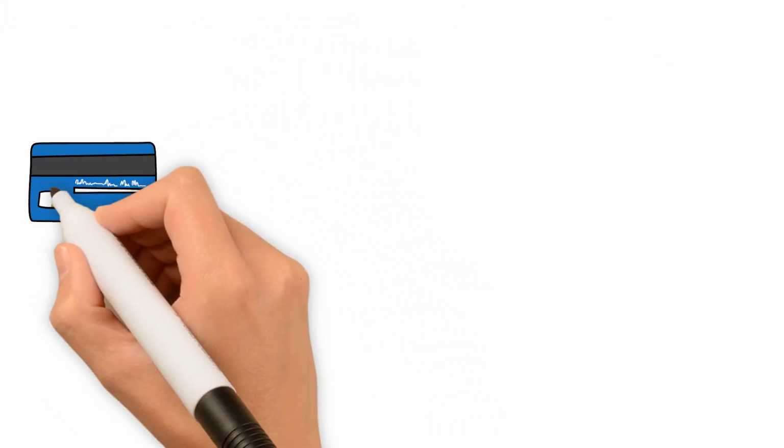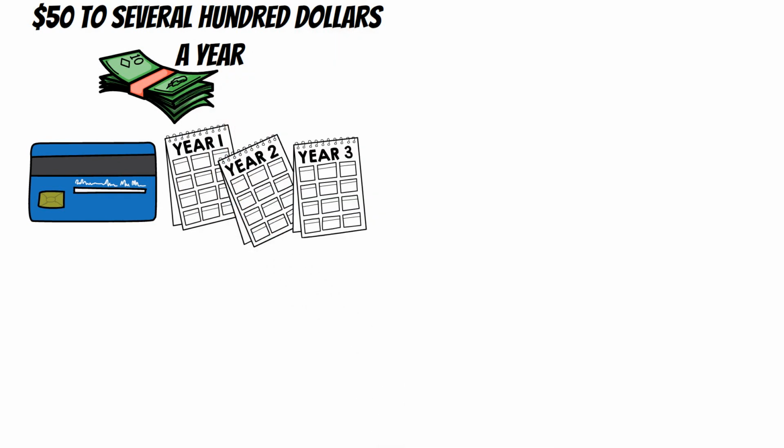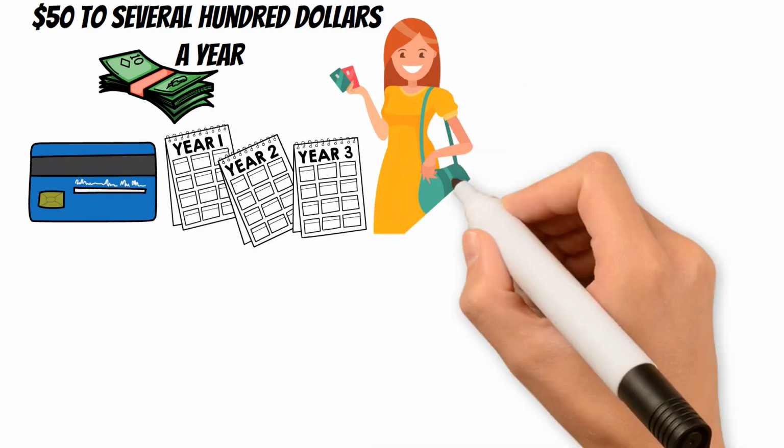Now for hack number 4, avoiding annual fees. Credit cards that charge annual fees can be a real budget buster for some consumers. The fees can range anywhere from $50 to several $100s a year, and they can add up quickly, especially if you have multiple credit cards.